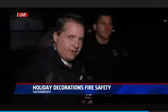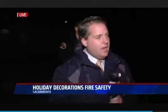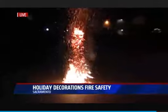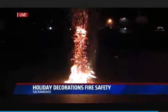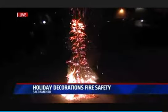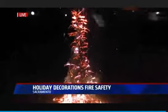Station 24, Sac Metro. So there you have it, and you saw this was what, a course of a few minutes. That tree completely up in flames. Just look at it now, completely burned out. If that was inside of a house, just imagine, guys, the destruction it could have done. There is nothing even left to look at. That is incredible. Very impactful to see that. Wow. Ben, thank you very much.